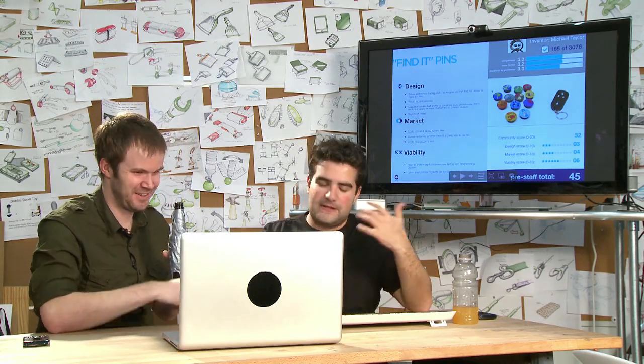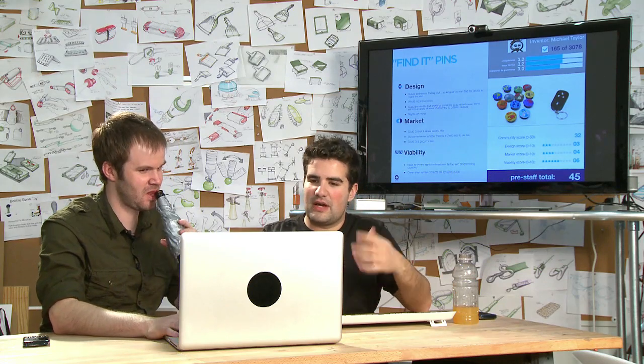Anyway, Viability gave it a 6. We could probably do it. Some obviously electrical issues, etc. The next idea came from Neil Anderson. This was a one-handed shovel, sort of a bionic arm shovel-y thing.